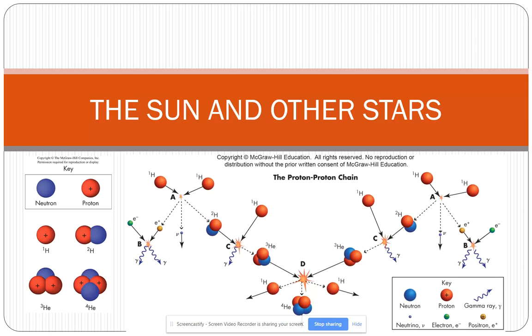We're going to talk about the sun and what makes the sun shine. So we've learned the song: the sun is a mass of incandescent gas, a gigantic nuclear furnace, where hydrogen is built into helium. That's what we're going to focus on today. Hydrogen built into helium. This here is showing what we understand as the sequence of reactions that releases energy in the sun. We call this fusion, two things coming together.